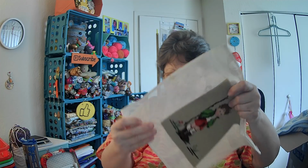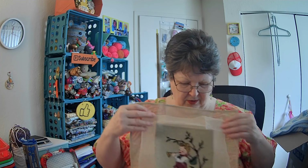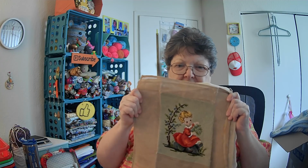Now, some of them were so old that if you just went like this, the netting would just rip, right? So I'm going to block all three of them, and frame them, and send them to a real favorite friend of mine by the name of Quinn. She's a little baby girl, about, I don't know, 7, 8, 9 months. Anyway, I'm going to do these for her to put in her room.